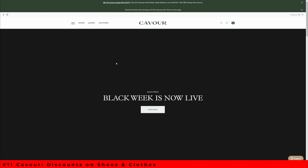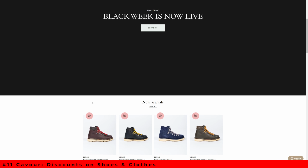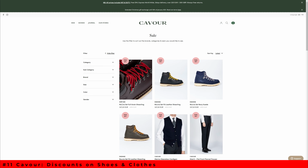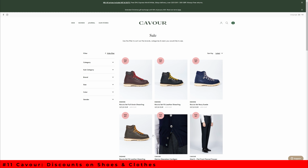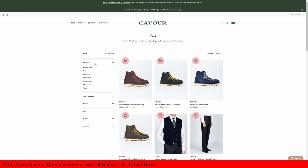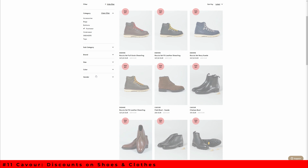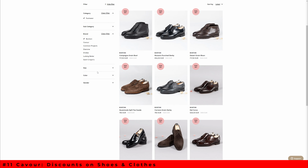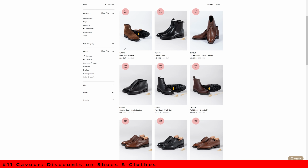It's a menswear shop that sells their own lines and more luxury high-end items, including shoes. And their Black Friday week is also now live. So just go into the website, shop now, and everything is already in here. You can just filter in the category you want, let's say footwear, and then it will filter out everything. This is very interesting, that you can get something like Bontoni, a very rare shoe, very well made and very expensive, and they have pretty good discounts.